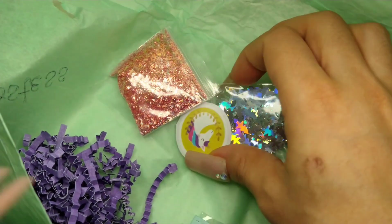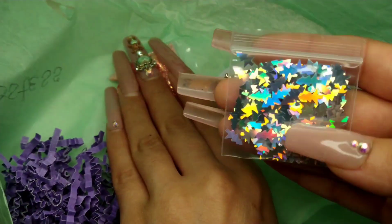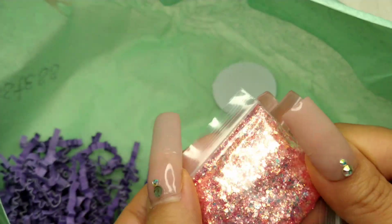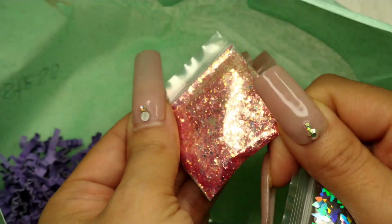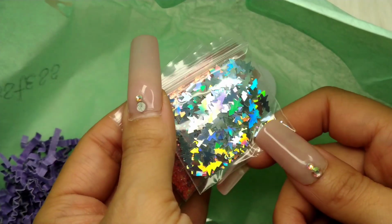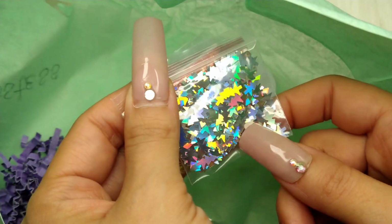Thank you so much. And she did include her raw glitters, which is Christmas tree and a pink glitter. And I have not even done my mix yet, so I'll probably be using these for my mix. So thank you so very much.